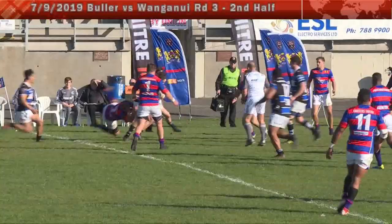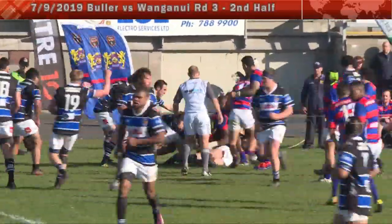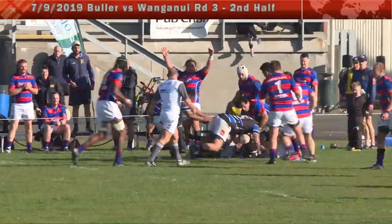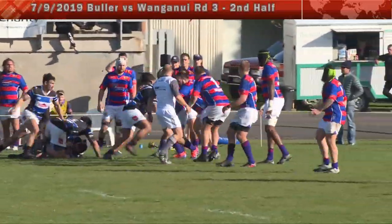As Tyler Holden gets it. And he's taken down right on the halfway mark. But he gets out of that first tackle, is it? They're inside Buller's half by about 10 metres. Wanganui this time with the ball in hand. Going down the short side, the forwards. Scrambling the ball, waiting for it to come back out. Now it's picked up there by Latu.